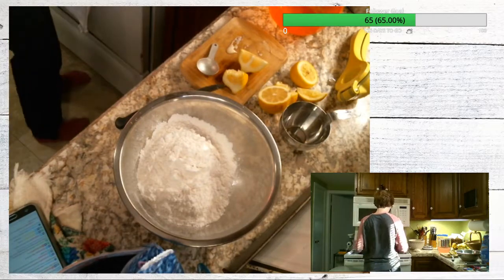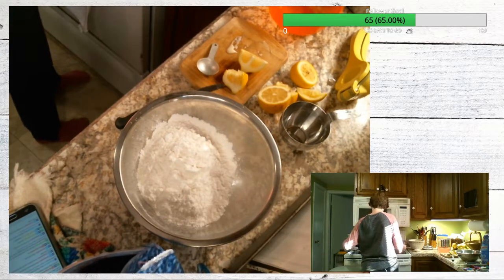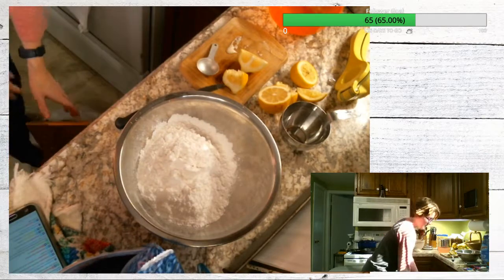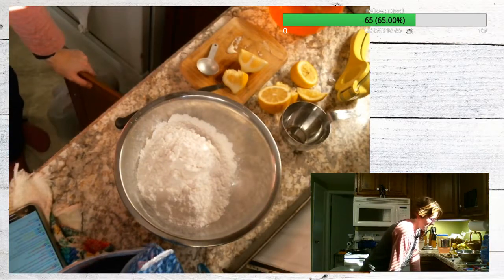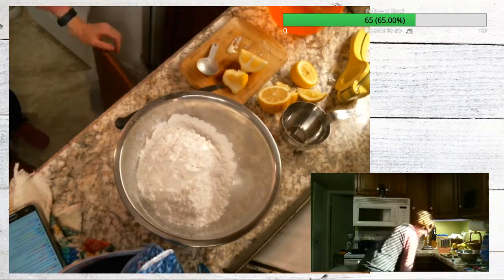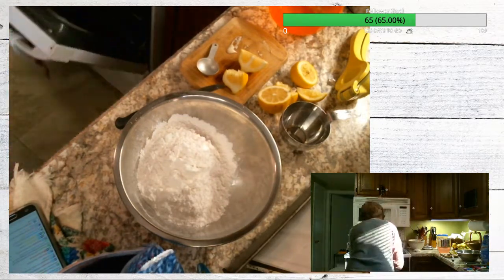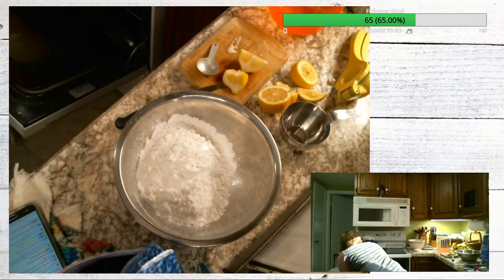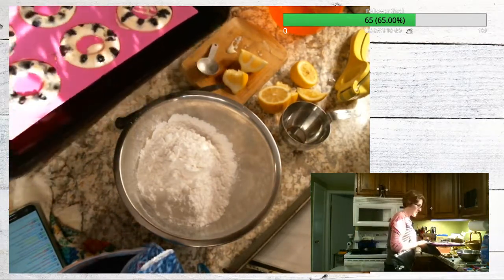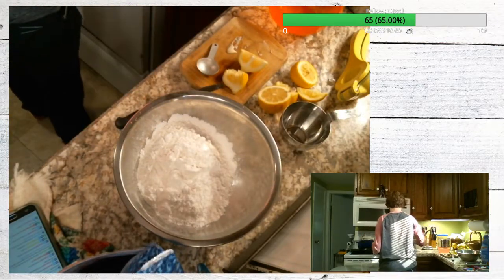Okay, let's see. It charged you when you used the thing on the screen. Oh, do you want a free cookie? I can arrange that. Or I guess it's a repayment cookie. So this is what they look like right now. They seem pretty good.